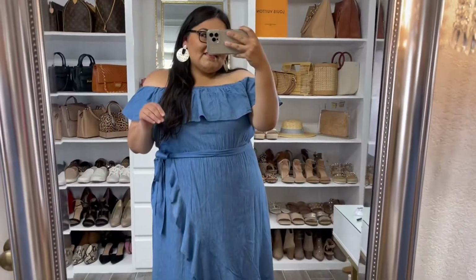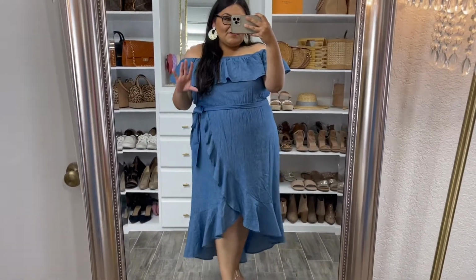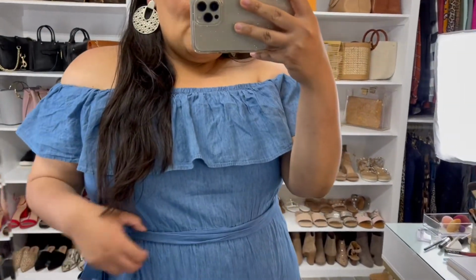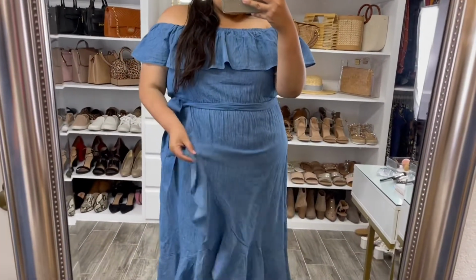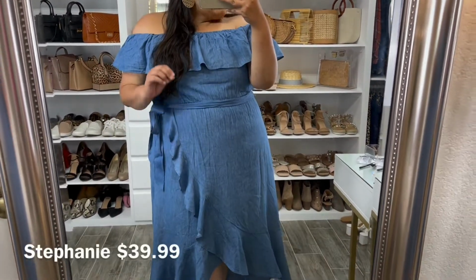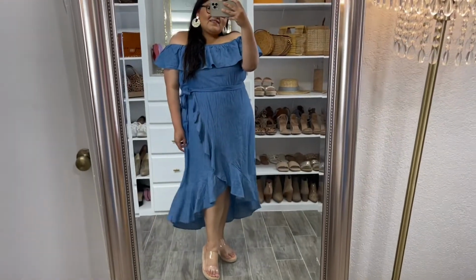Alright guys, and this is the last dress. This beautiful kind of denim dress is absolutely gorgeous. It is off the shoulder as well, and it has a tie waist right here, and it is a wrap dress. So it is so beautiful. This one is called the Stephanie, and it is $39.99. I think this is so gorgeous.